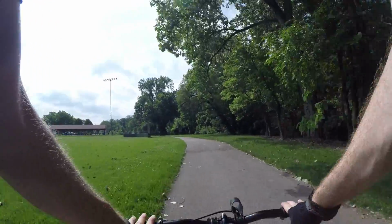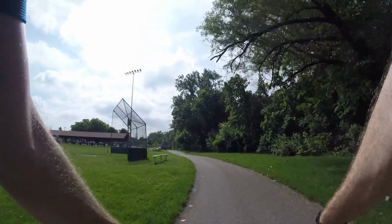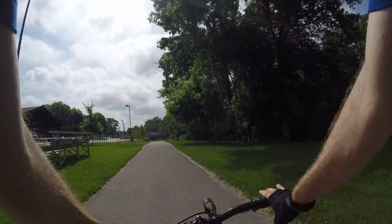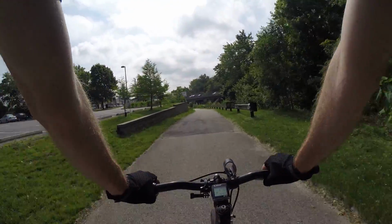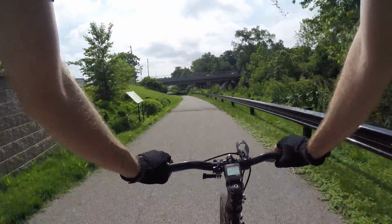I don't think I can do no hands here with this bike. I don't feel like I have enough mass on the front end of this bike. It might just be the headset isn't quite right, might be a little loose or something. You need to dial that in just right.